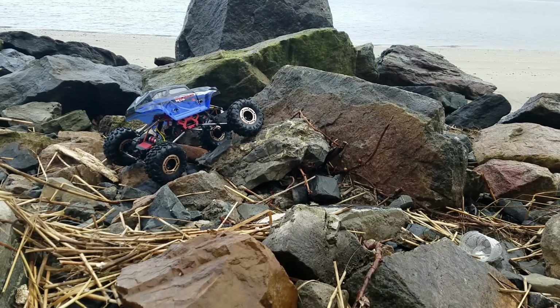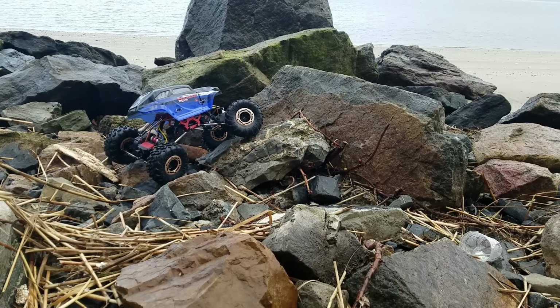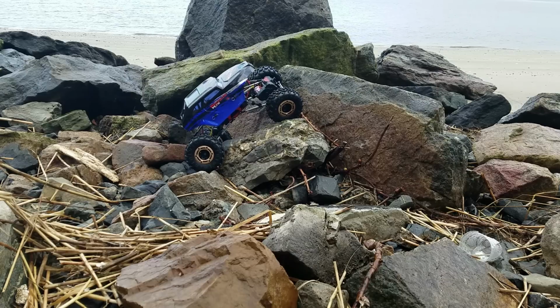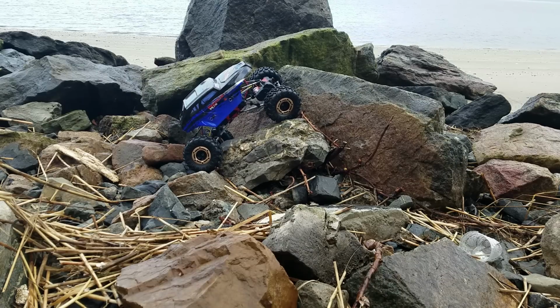Okay, so on your typical rock crawling course, there would be gates you're trying to get through, strategically placed, that are very difficult, and you use the truck's capabilities to make it through those gates without touching them. So, as opposed to kind of just bashing around the yard.